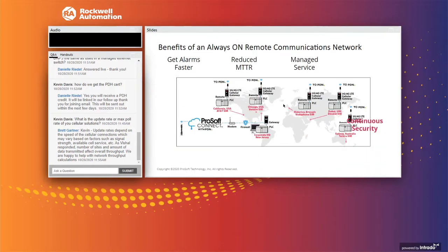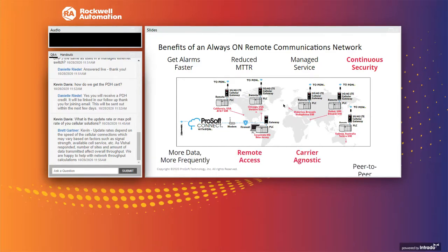Now, there are many advantages, and these are being listed. I've highlighted some of the more significant advantages of our always-on communications network. Continuous security is, like I said, a pretty significant differentiator for ProSoft, but it's also very important for our customers. So I'm going to talk more about security in the next couple of slides.